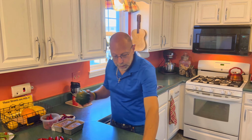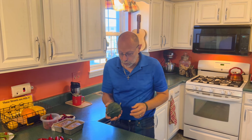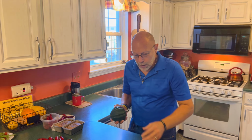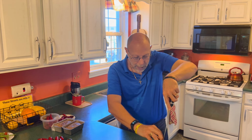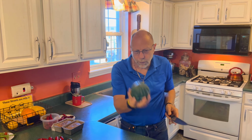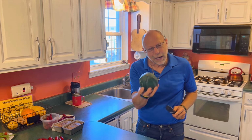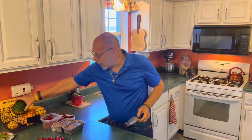A lot of times we're dealing with things that are a bit unstable, like here's an acorn squash I grew. So once again, with this, make that starter cut and then go through it, right? I actually don't want to cut this one. I wasn't planning on making anything with acorn squash today, but use the right knife for the job.